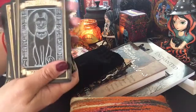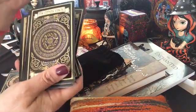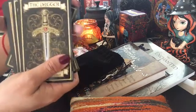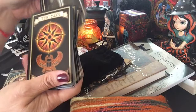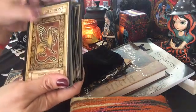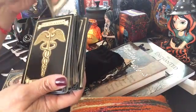Definitely, it's a Halloween deck for me. But again, I use this all year round. I'm always using it. I love this one here. Very, very much love it. It reads beautifully too. I love all my decks, to be honest with you.